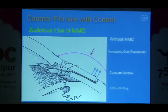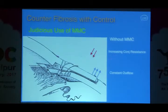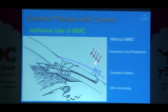What happens then onwards is that gradually the conjunctiva starts fibrosing, and the flow here is constant. So the pressure becomes quite normal at week 1. Later on, 2-3 weeks down the line, the bleb becomes even lower as the conjunctival fibrosis and the pressure within the conjunctiva is increasing. Your flow is still constant, the pressure rises further. And there will be a point of time because of increasing conjunctival fibrosis, you will have a bleb that is low or flat and a raised pressure. Now what can you do?